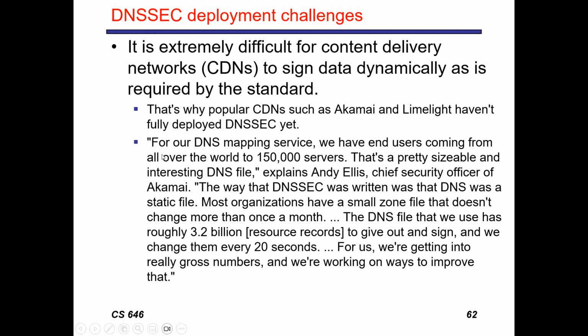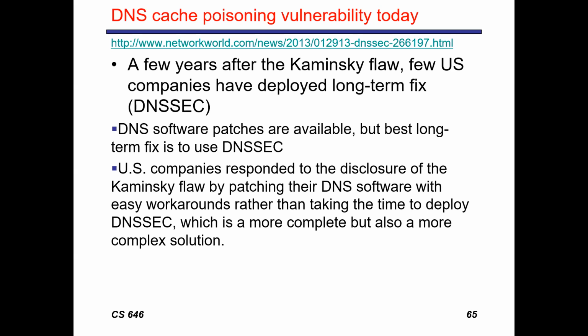And therefore, if you see the note from Akamai and Limelight, they say that for our DNS mapping service, we have end users coming from all over the world to 150,000 servers. That's a pretty sizable and interesting DNS file, explains Andy Ellis, the chief security officer of Akamai. The way that DNSSEC was written was that the DNS was a static file. Most organizations have small zone files that don't change much, but the zone records for Akamai change very often. So it becomes difficult for them to implement DNSSEC. The DNS file that we have uses roughly 3.2 billion resource records to give out and sign, and we have to change them every 20 seconds. So for them, it is almost impossible to implement.